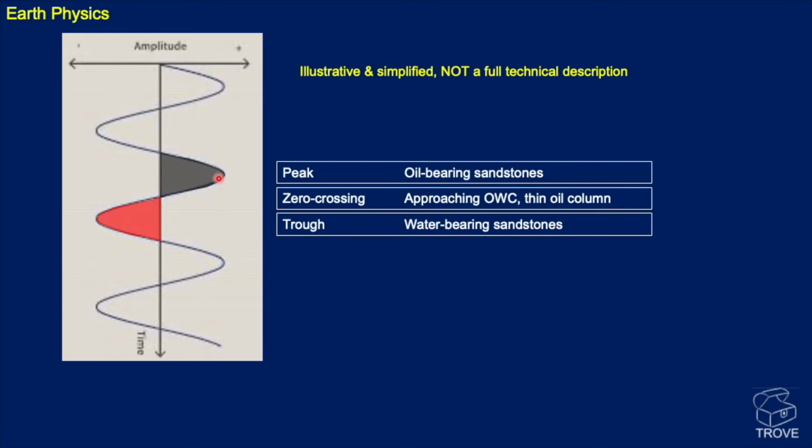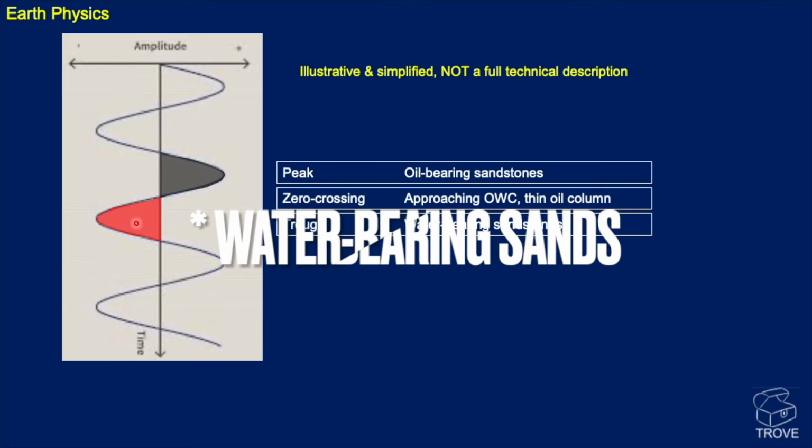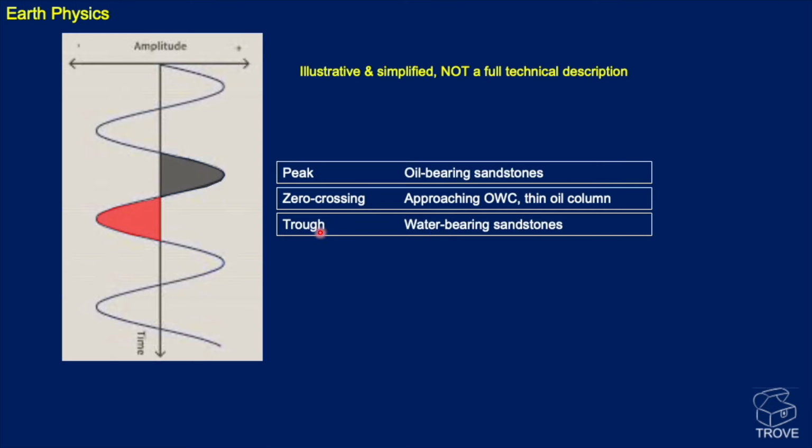Where you have a seismic response as you go from shale into the sandstone, if those sands are oil bearing, you tend to get a peak. If you go from the shale into the sands and they are water bearing, then you get a trough. A trough is where the sands are water bearing, and a peak is where the sands are oil bearing. Now, obviously, as you approach the oil-water contact, there's going to be a very, very thin oil column, and you've got to go between a peak and a trough. If you go from a peak to a trough, you come to what we call the zero crossing. Basically, there's no peak, there's no trough there at all.